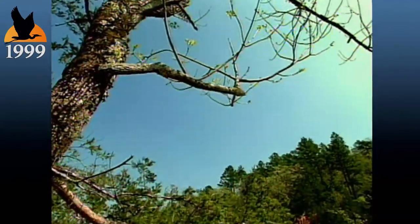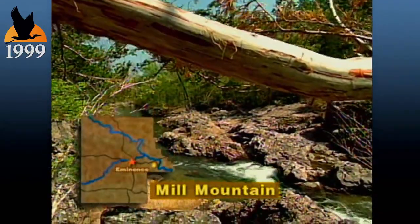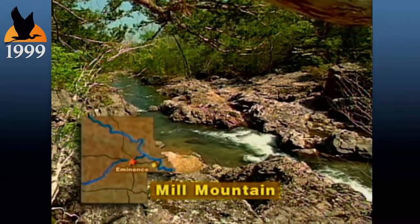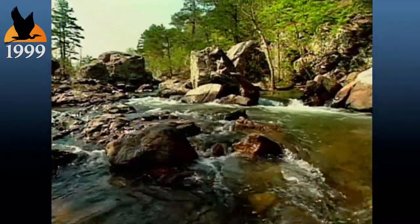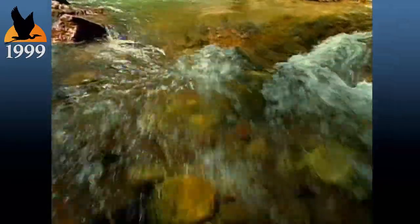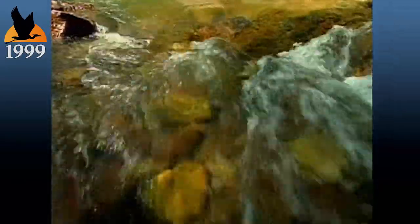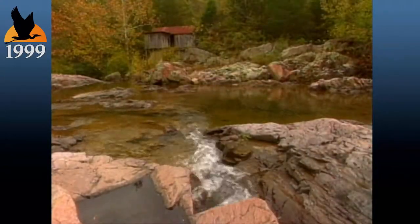Just a short distance downstream is Mill Mountain Natural Area. Despite its natural beauty, the area's remote setting has resulted in light public usage, mostly by hikers using the Ozark Trail. The area is named for a grist mill which once operated here. The remains of the mill can still be found today.